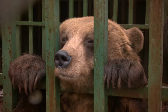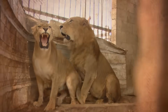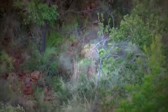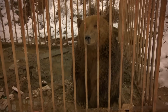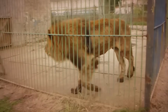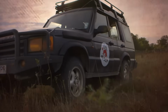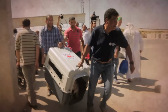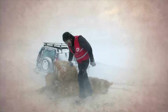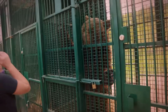So often, wild animals are the casualties of our human existence. Killed for profit. Their habitats under threat, made to live in cramped spaces, poorly fed. They're destined to live out their lives in misery unless someone takes action. Wild Animal Rescue follows the people from the international animal welfare charity 4 Paws as they go on daring and sometimes dangerous rescue missions to give animals a better life.